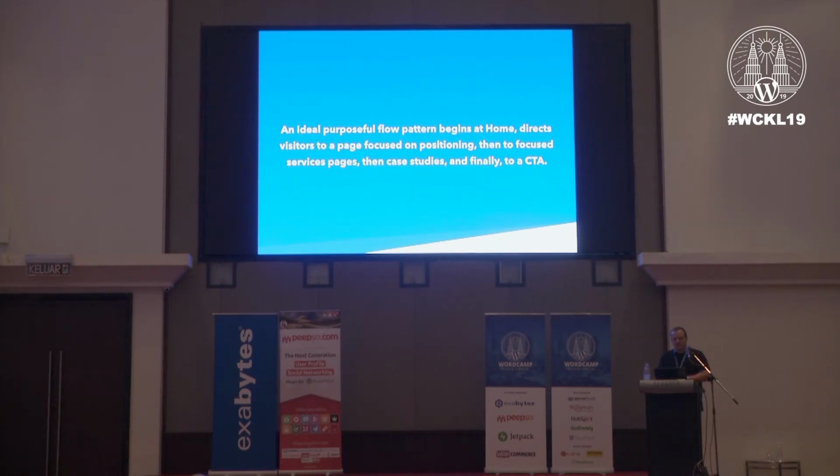So an ideal pattern for a service business website or an agency would be a homepage which directs someone to an about page or an our-approach type page, then a services page on how you can help them, and then finally a case study, and then a call to action, which is your contact page.